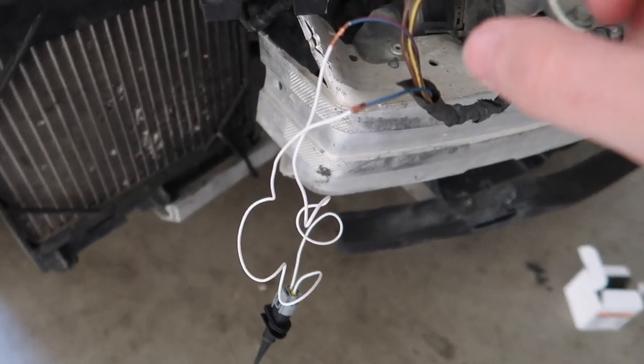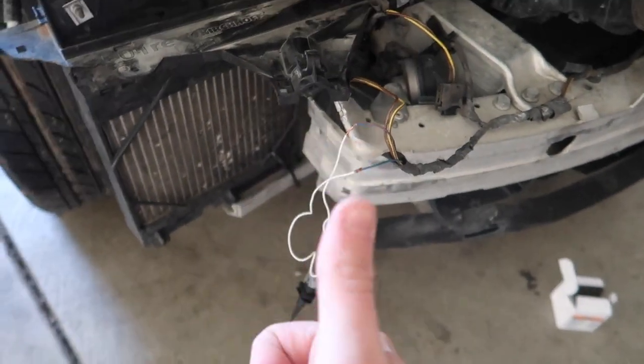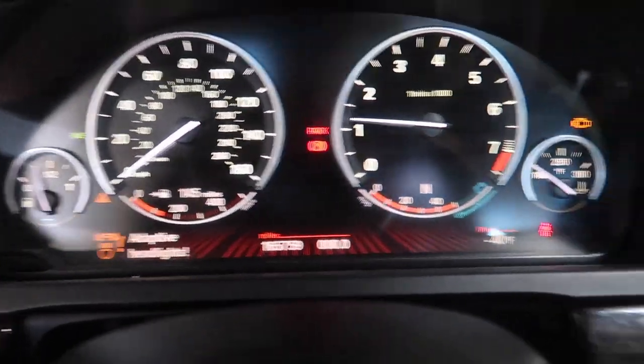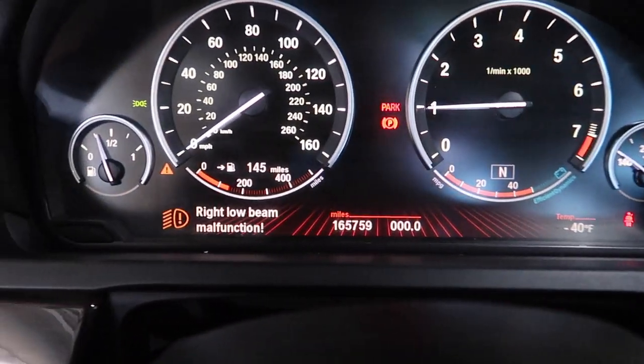So we just quickly rigged up the new wiring harness to the new sensor. Let's see if that makes a difference. I have no idea, but I'm hoping for the best here. Okay. That is a new sensor and a new harness, so come on. I'm gonna give it a little bit of time. Maybe it'll adjust in a little bit. Let's give it some time real quick.